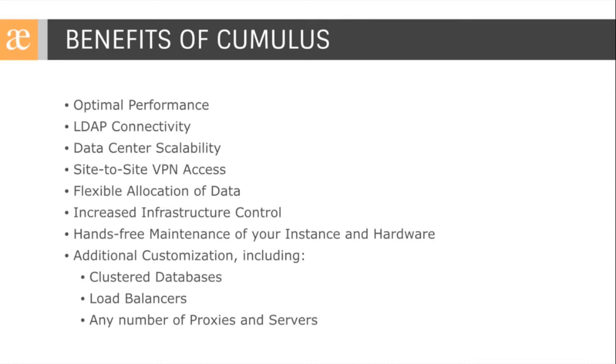That's allowed us to build a product offering around those two pieces. We'll allow the flexibility to do things like connect into your user directory or offer site-to-site VPNs, things that you can't really get with other hosting organizations. Really our intent and our goal is to be an extension of your IT ops or DevOps team.